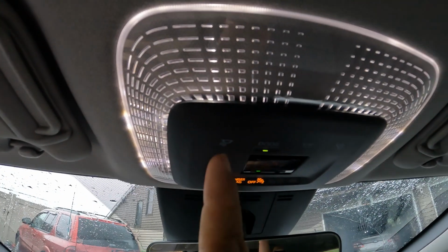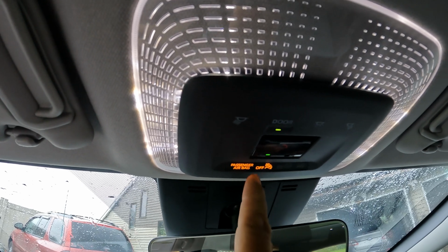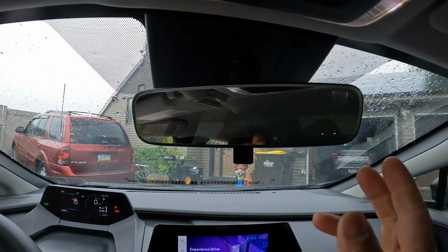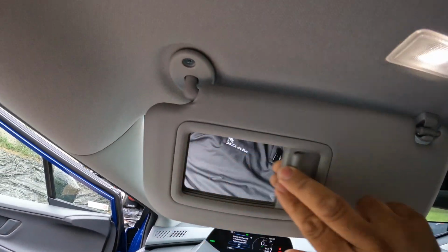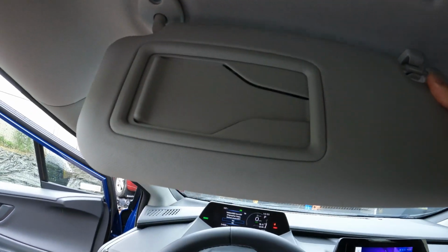Up here you have your map light controls. You also have your information about this door security, airbag on and off. The mirror is pretty nice. It's not bad. Visors, light.